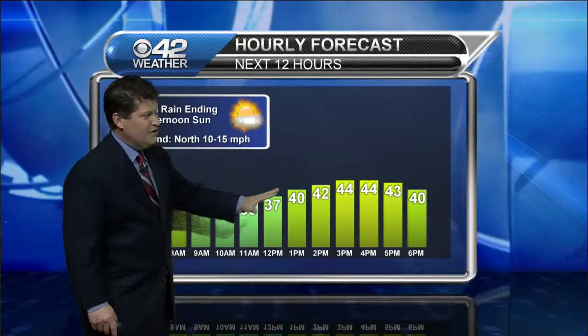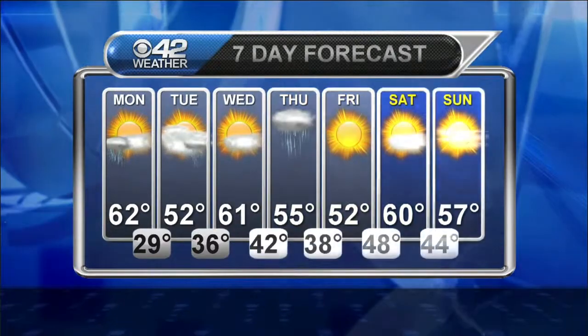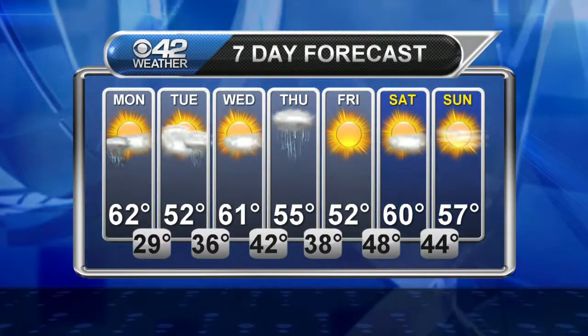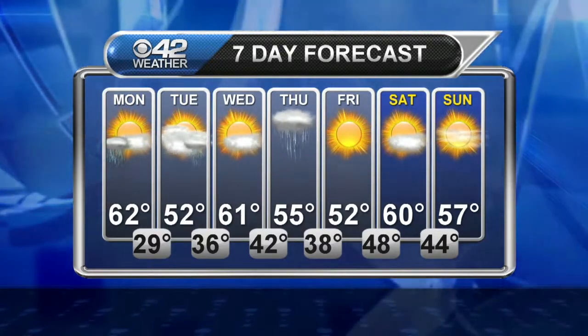Quick glance at the temperatures. You'll see what I'm talking about. Temperatures dropping off and then headed back up and then back down again by later this evening. And again, we may have to tweak these just a bit as well. Here's a look at your extended forecast. Temperatures, well, they are going to warm up. Cool with another shot of rain Thursday, but beautiful for this weekend. Now let's check those roadways with Katie.